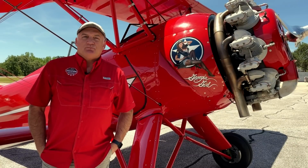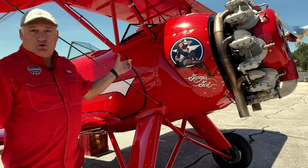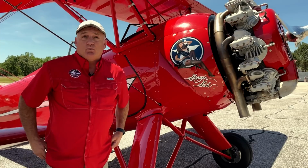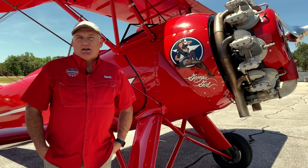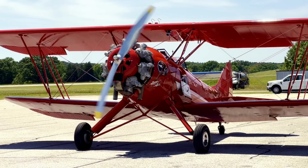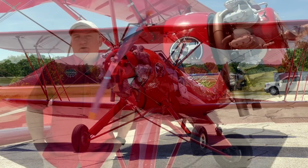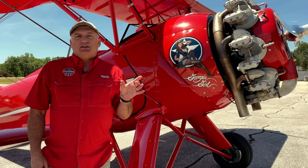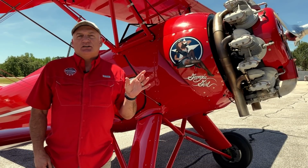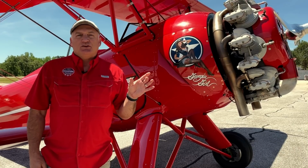Hello, my name is Cliff McSpadden, and this is the Georgia Girl. It is a 1941 Waco UPF-7. It was used in the civilian pilot training program in World War II. The second year into its ownership, I received an email from a gentleman, and it has a picture of my airplane back in 1942, sitting in Baskin Ridge, New Jersey, at the cadet training camp where they used it.